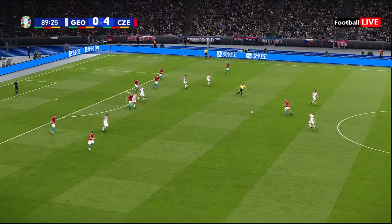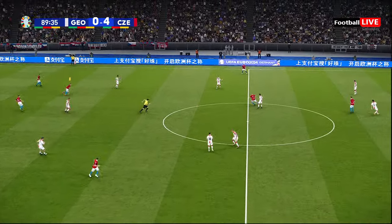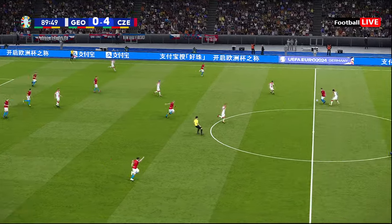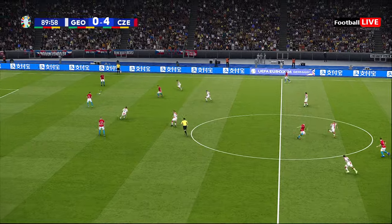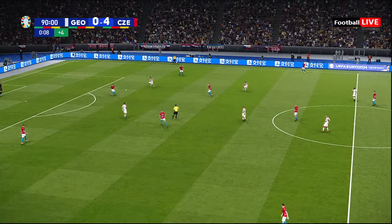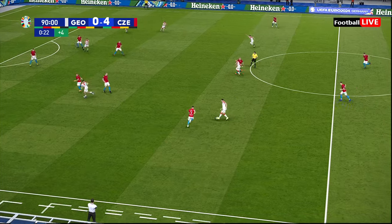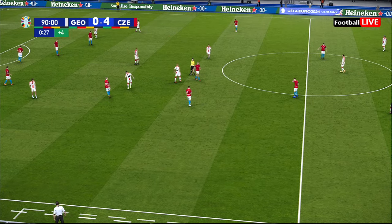Krejci with a fine tackle. Sofal. Logic. Not too much more here than seeing out time, and time is very nearly seen out. It's an inviting looking ball, that. Kvaratskhelia. And he's had it nicked away. And he has been fouled there.